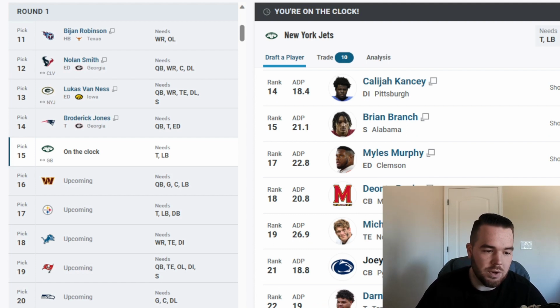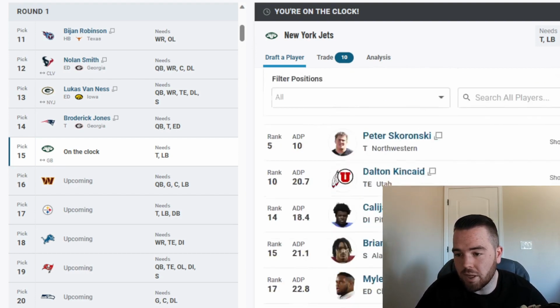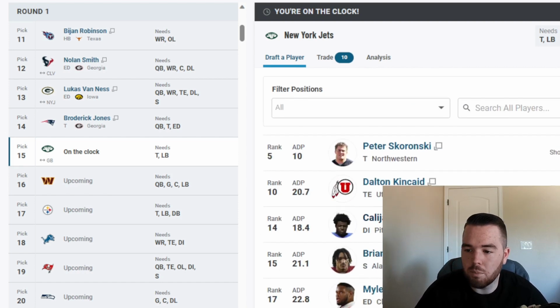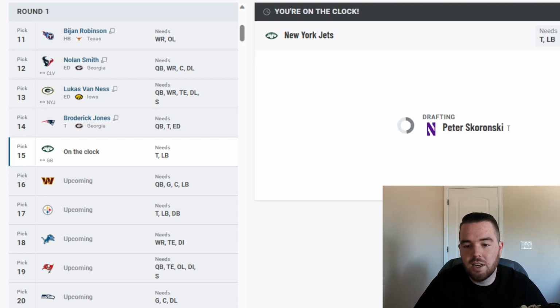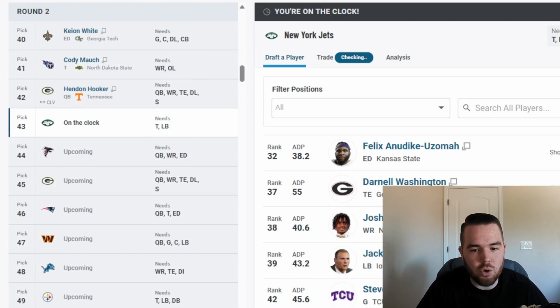Gardner and DJ Reed, and then Michael Carter. I mean, they got a stacked corner room too. This is a tough pick. I'm just gonna go best offensive lineman available with Peter Skoronski. But I mean, they could really go anywhere. New York is just one of those teams where they don't really have any holes. I think Skoronski can play right tackle.